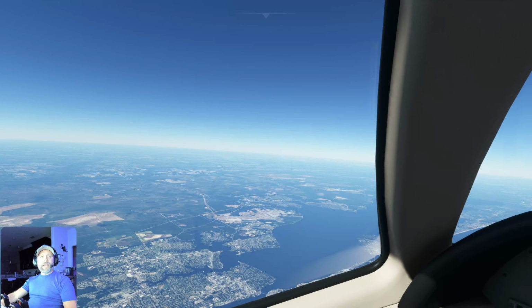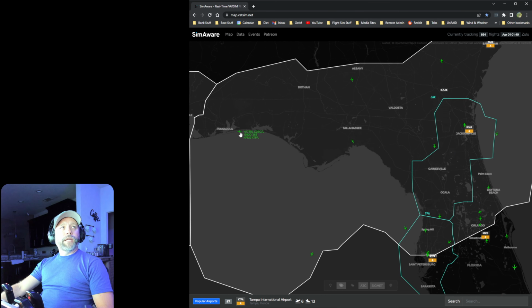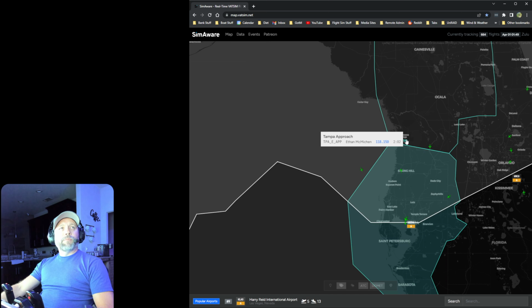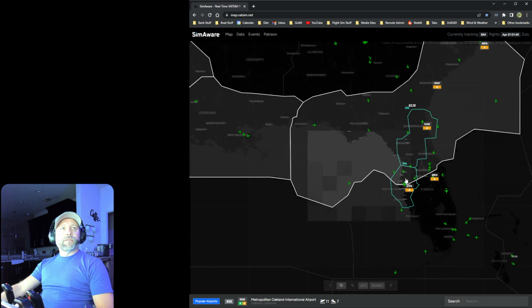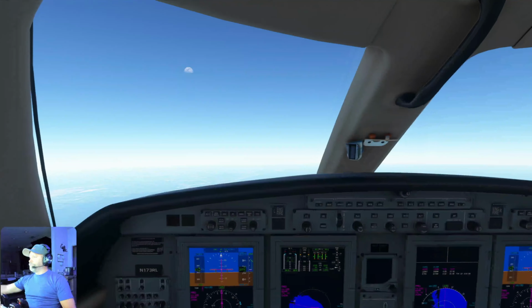All right, if I flip over to the VATSIM map real quick, we still got full ATC coverage all the way until Tampa. We're going to lose Jack Center, and then we'll switch to Tampa approach as we get closer. He's been on for 2 hours and 2 minutes, though, so there's a decent chance that he'll sign off Center before we get a chance to get there.